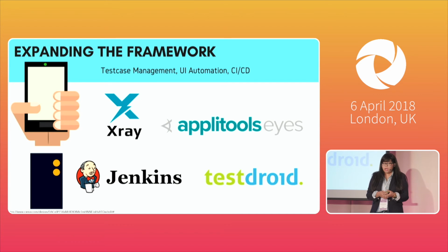We started converting all our manual test cases into automation test cases, but everything was all in GitHub or our local machine. So people were coming up to us and asking, what's your test coverage like? What are you testing? Why am I not seeing any test cases from you? So of course we had to have test case management. So we decided on XRAY for JIRA for this one.